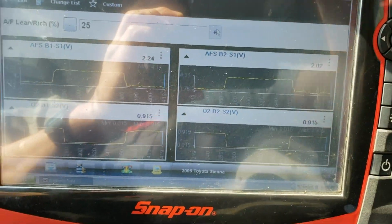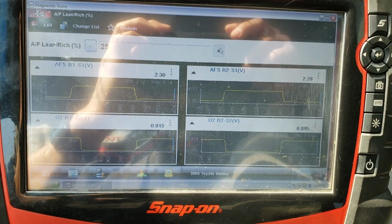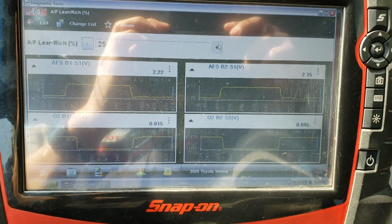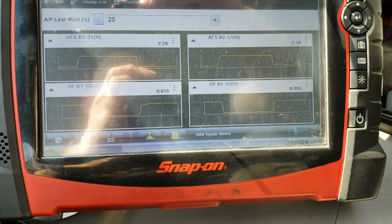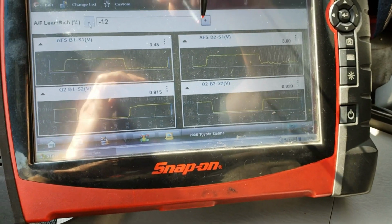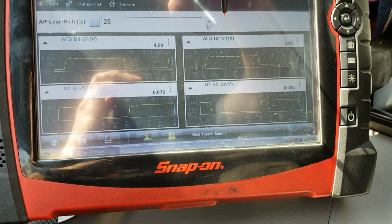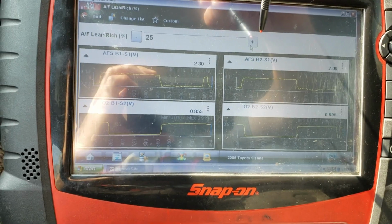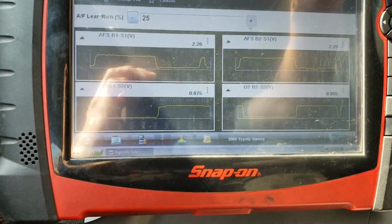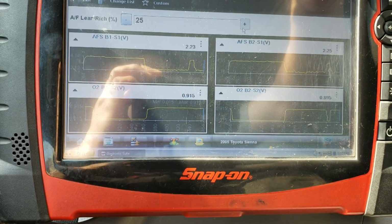Normally we have to recommend replacing both sensors, not only one, when we do this. When we replace this sensor, if you don't want to get a comeback, you have to replace both, because if you replace only one, the computer is comparing both, and what happens is one is reading good and the other one gets off, and now you get the check engine light again for the other sensor.